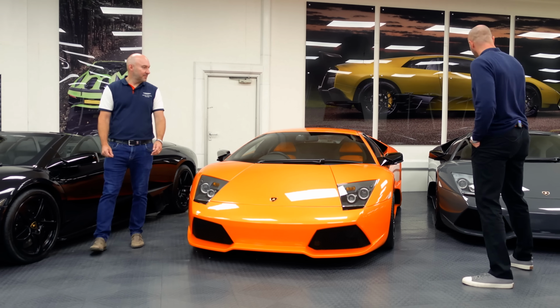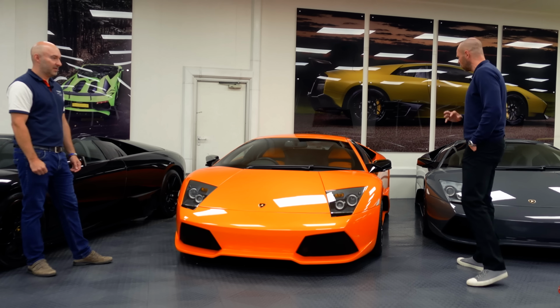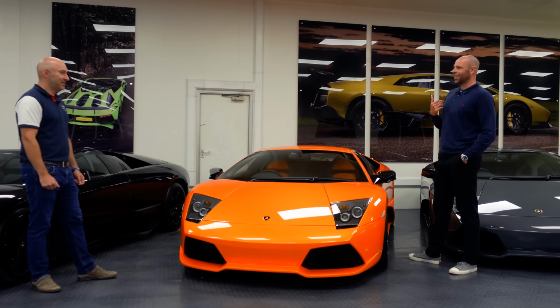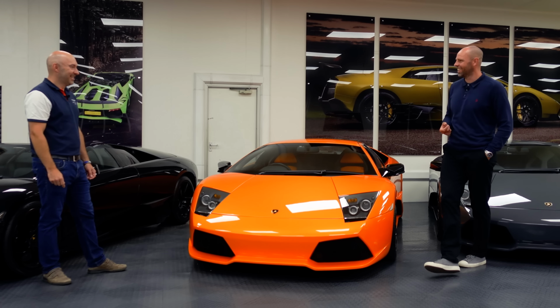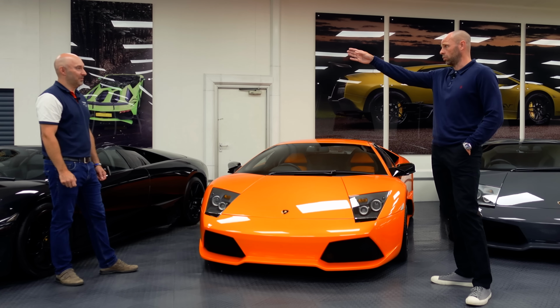I think it's almost a sin not to get a Lamborghini in something garish. You know, I love it, don't get me wrong. The dark greys and the blacks, they're all beautiful. I mean, you can't get an ugly one, can you? But if I was to get one, I'd have it in that yellow. I'd have the yellow or the orange or the green. I would have something where you could clearly see and hear me coming from miles off.